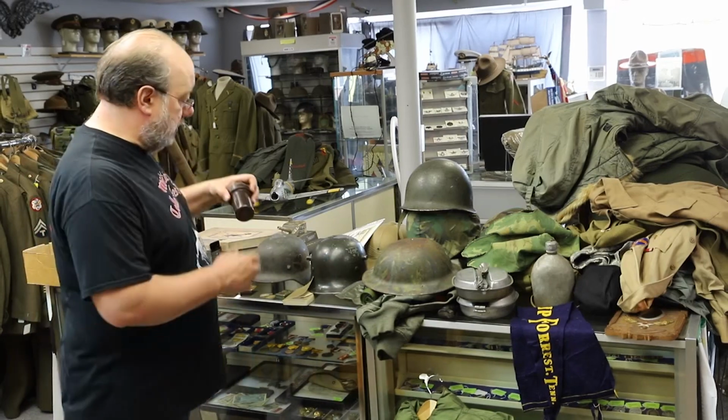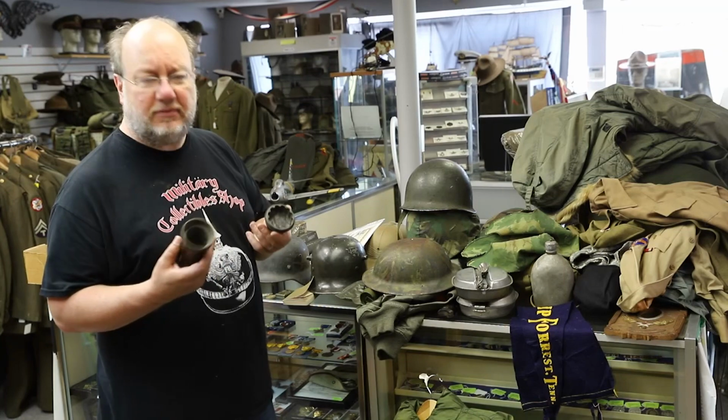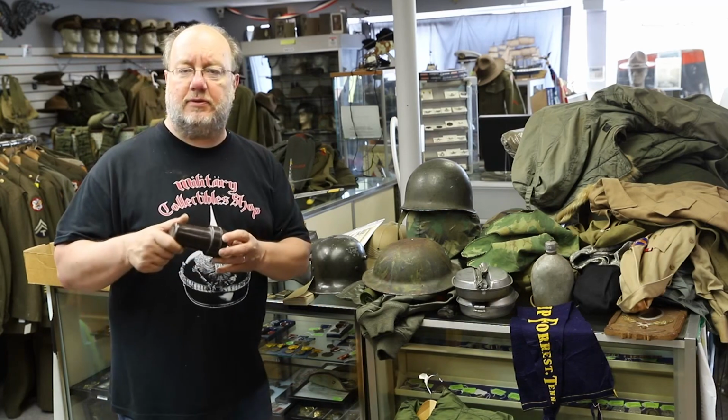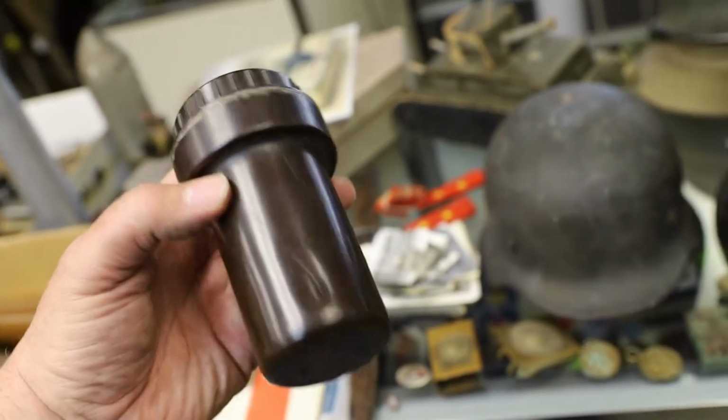A German Bakelite fuse container of some type. I'm not completely sure what lived in here. I think something fairly large, maybe something for the 88 shell, but some type of German fuse container, dated 1941.